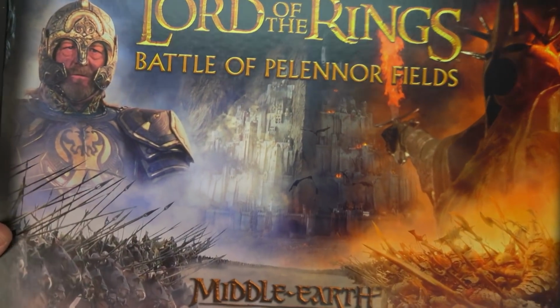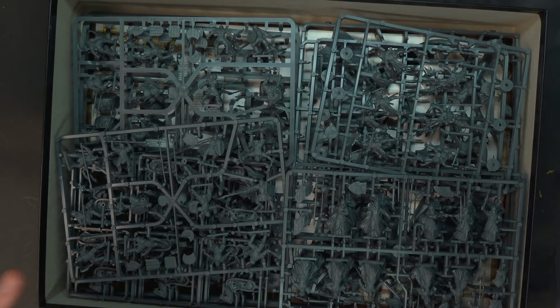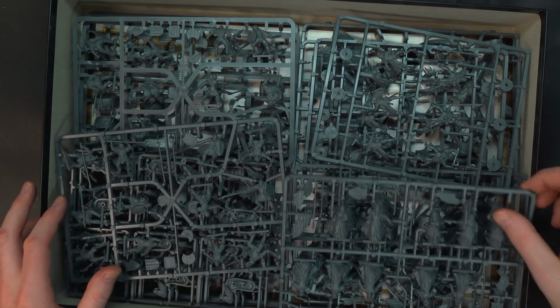And we all know how that goes if you've seen the movie. So when you open it up, it's going to look a little bit fuller, because I took the rule book out of here. But remember, a rule book comes in here, $60 value as far as that goes. Now, the components, yeah, some of this plastic is a little bit dated.